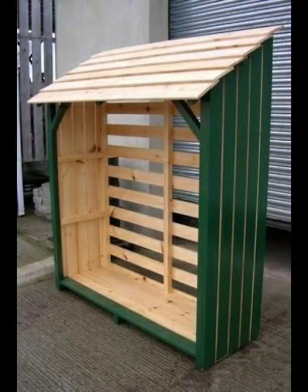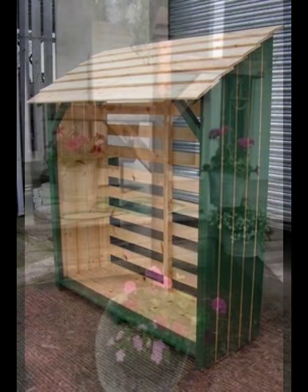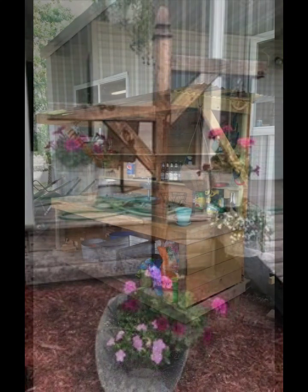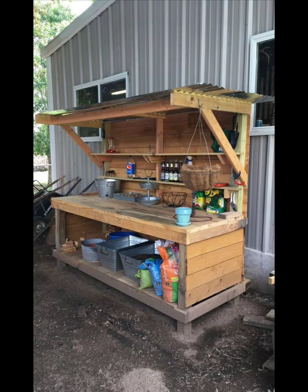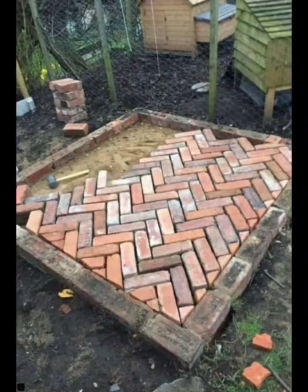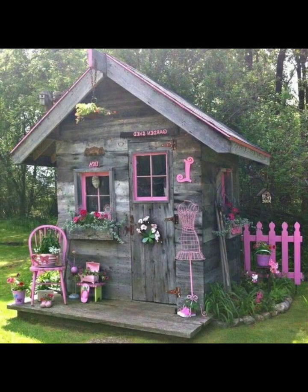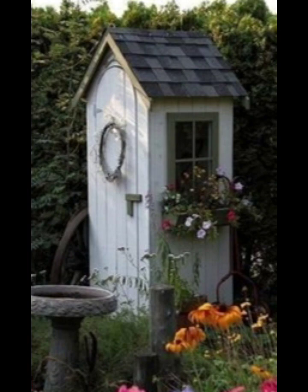Playhouse. Build a small wooden playhouse for your children, complete with windows, a door, and room for play. Home office. Convert a shed into a home office with a desk, chair, and good lighting for remote work or a creative space.